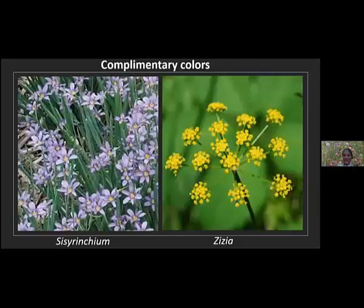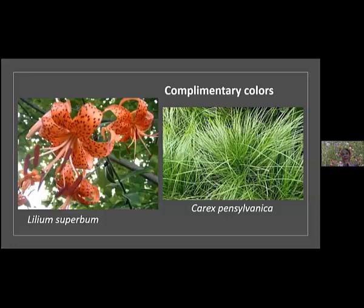So here's that color combination, the Symphyotrichum and the Zizia. This is blue-eyed grass and Golden Alexander. These can both handle some sun. Or green and the orange, the Lilium superbum and Carex pensylvanica. The Turk's Cap Lily is such a dramatic plant that I think that putting Carex pensylvanica around the bottom of it would make a nice foil for that drama, and it would fill up the pot nicely and keep the weeds down. Carex is just a sedge, and these would handle partial sun.